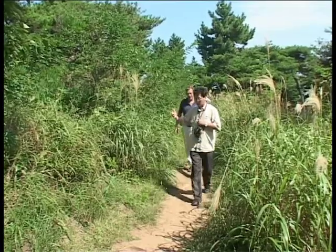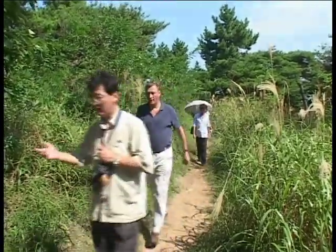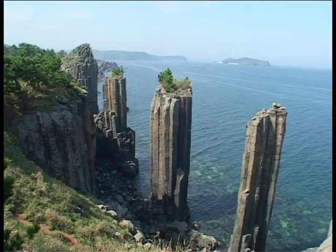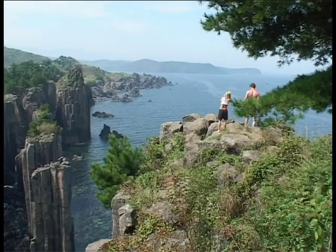As we head back towards Pyongyang, we take a short detour and walk out onto a headland with huge crystalline pillars towering 100 meters out of the clear sea.